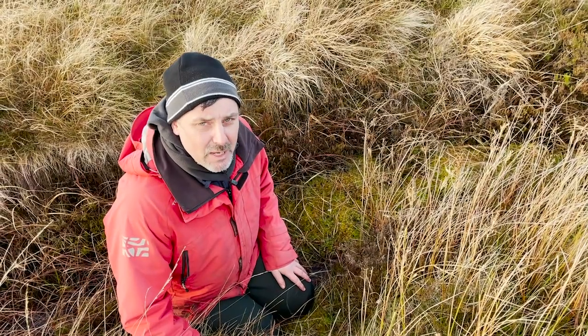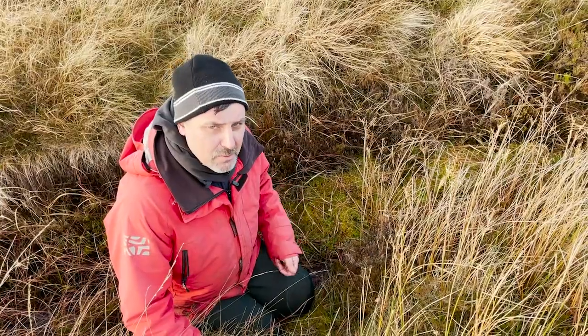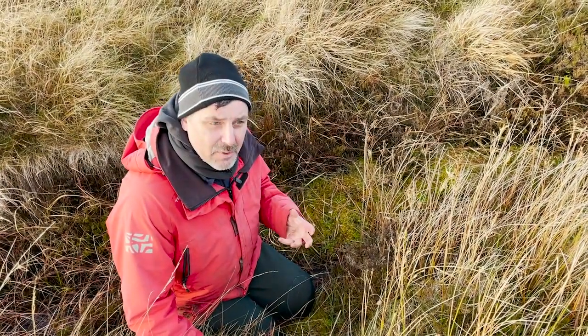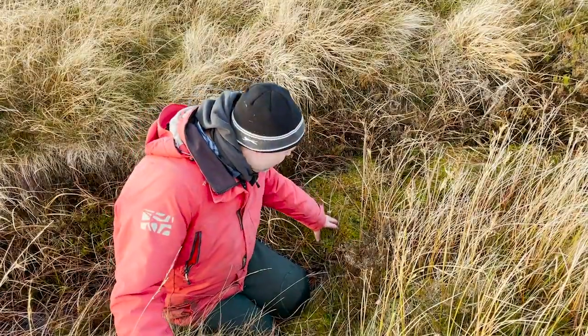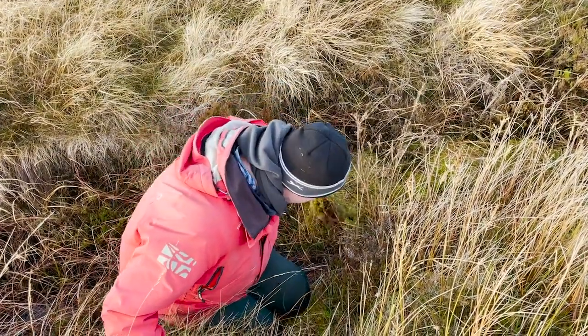So when we look at peat bogs, we often talk about an upper layer that's extremely permeable, the term being acrotelm. And this acrotelm layer basically can store and transmit large volumes of water and help to sustain stream flow. The other element to this is its capacity to store water as well.